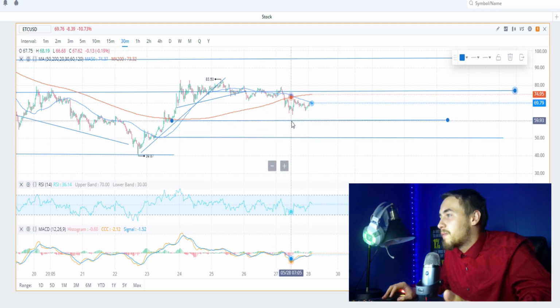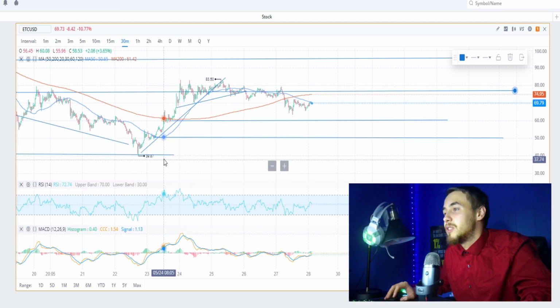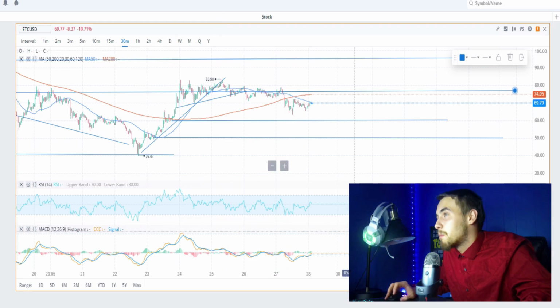But I would watch the $55 level a little bit, and then I would watch the $50 level even more. So those are going to be your key levels. If we fall under 50, I just don't see it happening. But if we do, then I would watch 40. I'm not even going to mark that on the chart because I really don't expect that to happen.